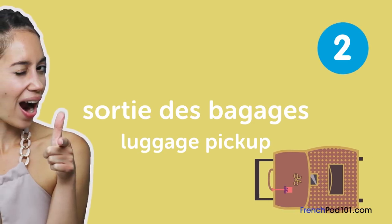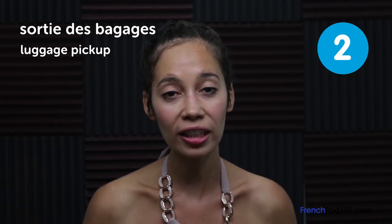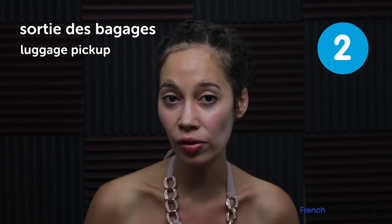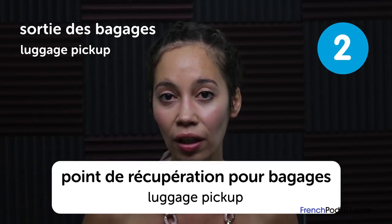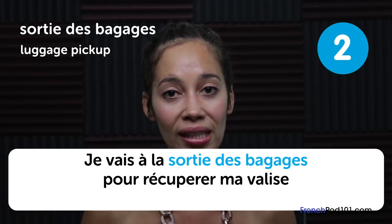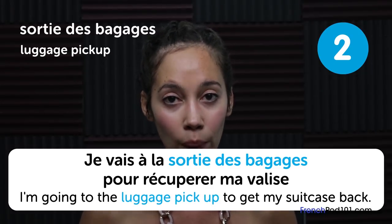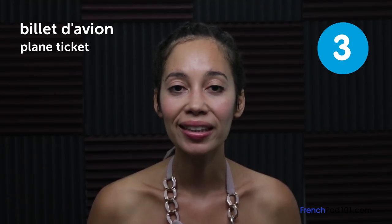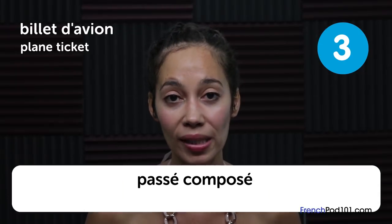Sortie des bagages. This means luggage pickup. As you can see, in French, we don't have an equivalent for luggage pickup. You can use similar expressions such as sortie des bagages or point de récupération pour bagages. For example, you can say je vais à la sortie des bagages pour récupérer ma valise, which means I am going to the luggage pickup to get my suitcase back. Billet d'avion. This means plane ticket. Acheter comes from the verb acheter, to buy, and it is conjugated with passé composé.